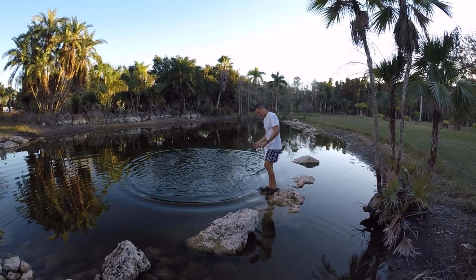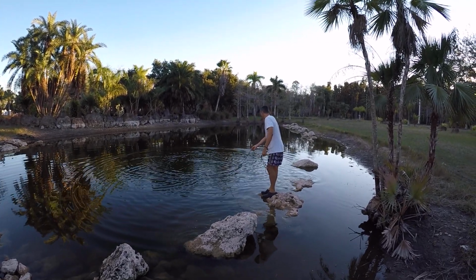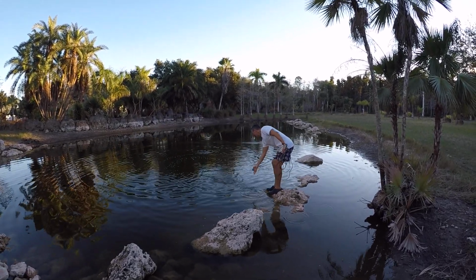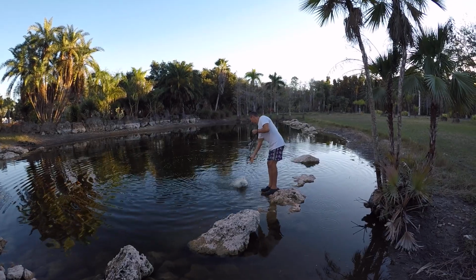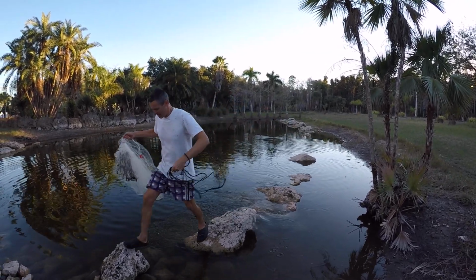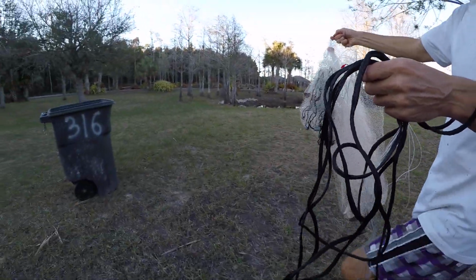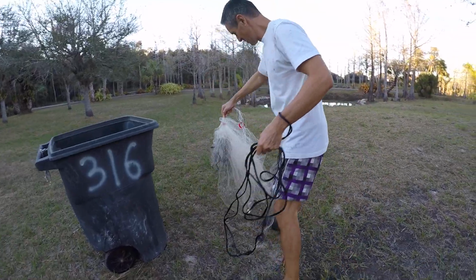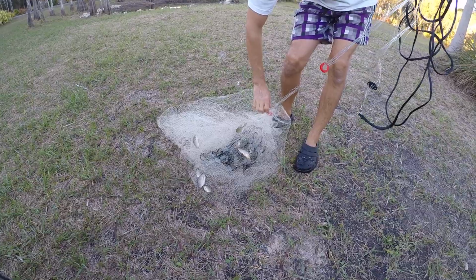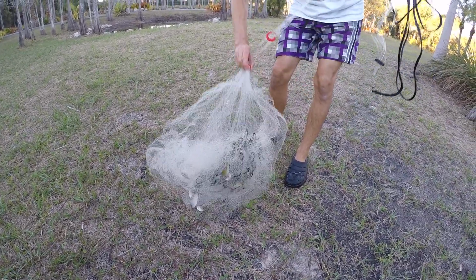Nice throw. Here we got a lot of fish. Some of it has escaped. Yep, tilapia, bluegill. Yeah, mostly tilapia. Just what they wanted.